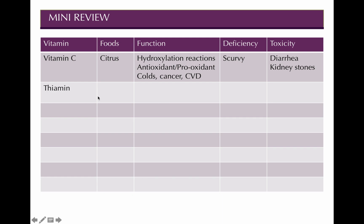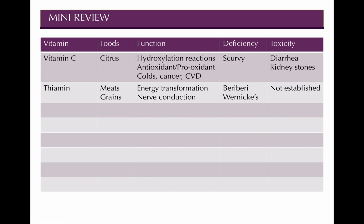All right, so thiamine food sources. I know it's hard to remember all the little details, but just try to remember for the B vitamins, it's primarily meats and grains. Function of thiamine. Again, it's so hard to remember, but it's energy release. So remember alpha ketoglutarate to succinyl CoA, pyruvate to acetyl CoA, and it's also involved in nerve conduction. What's the deficiency name for thiamine? Beriberi. And what's the toxicity disease? That was a trick question. There is none. So remember, for thiamine, there's no TUL and there's no toxicity disease that's been established for it.